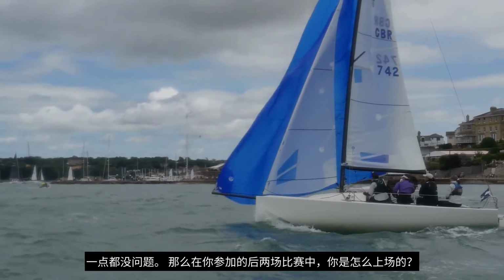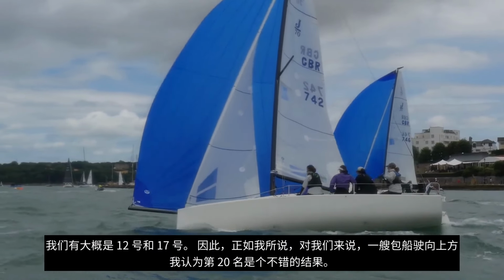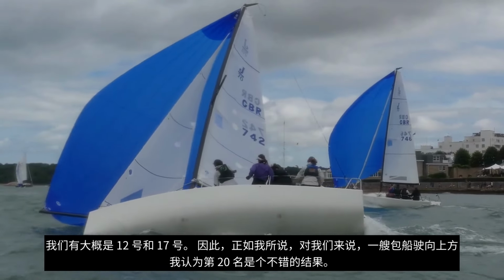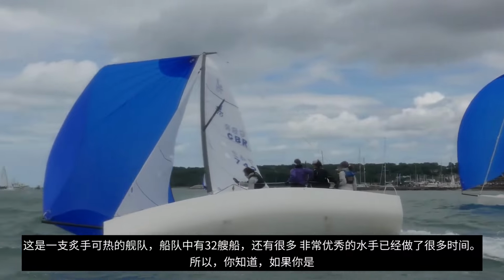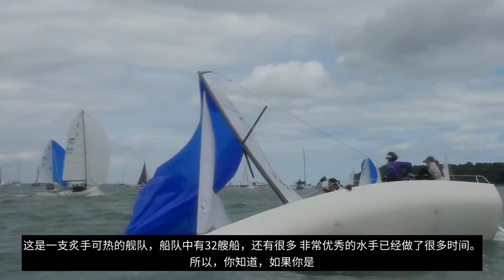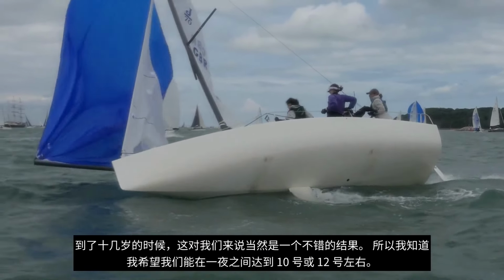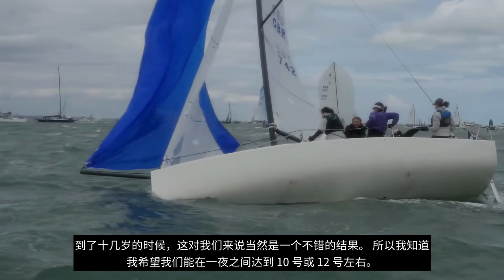And so in the second two races that you did, how did you get on there? We had something like a 12th and a 17th. So for us, as I say, a charter boat, coming above 20th is quite a good result. This is a hot fleet, 32 boats in the fleet, and a lot of really good sailors who've been doing it a lot of time. So if you're getting in the mid-teens, that's a pretty good result for us, certainly. So I don't know, we'll be about 10th or 12th overnight, I would hope.